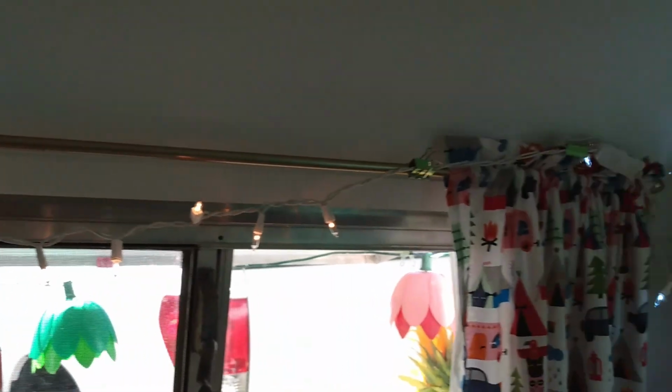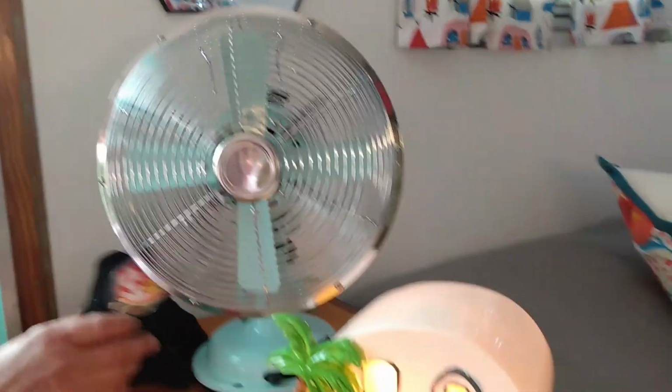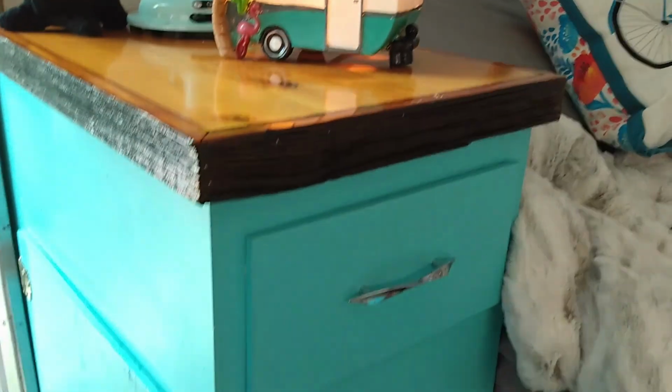Check out our little hoops up here. It's a dog spot. You got one on each side. We got a little fan here. I have the same fan. There's little Scotty dog night light. Very cute.